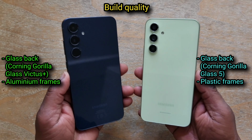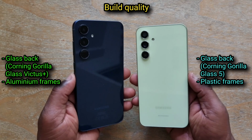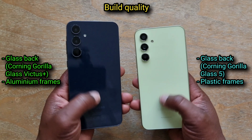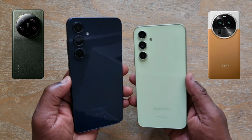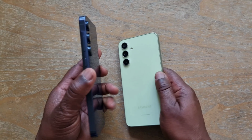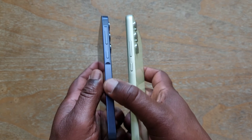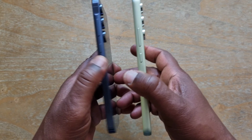Build quality. They are both made of glass back, which, for many, gives them a more premium look and feel. But as I have said many times before, I personally don't consider that glass back makes any phone more premium. It just makes it more fragile. I much prefer the vegan leather I've seen in a lot of Chinese phones lately, but that's me. The A55 has aluminum frames, and the A54 has plastic frames. I kinda prefer the flatter frames on the A55. I think it gives it a slightly better grip if you are crazy enough to use it without a case.